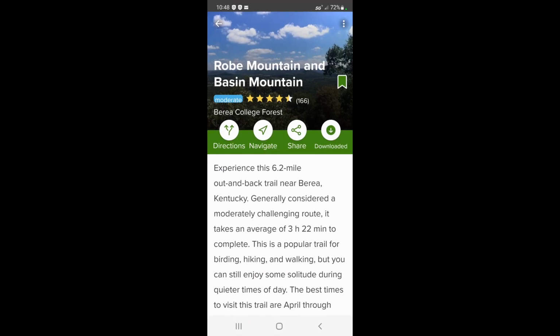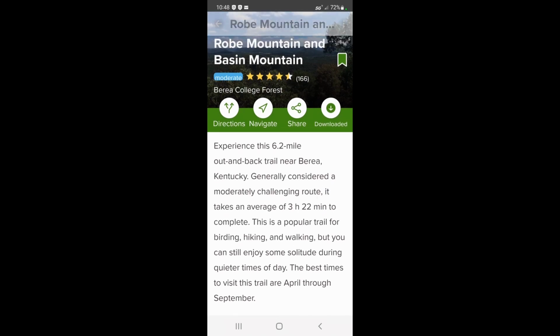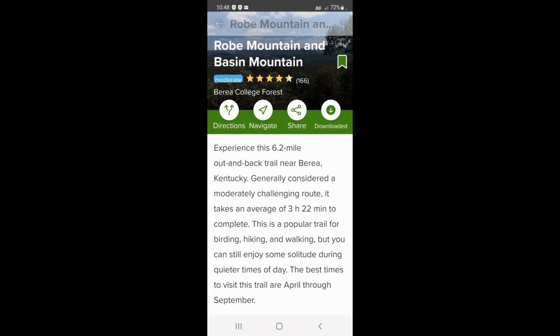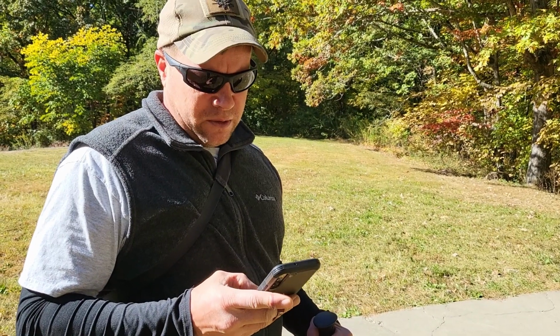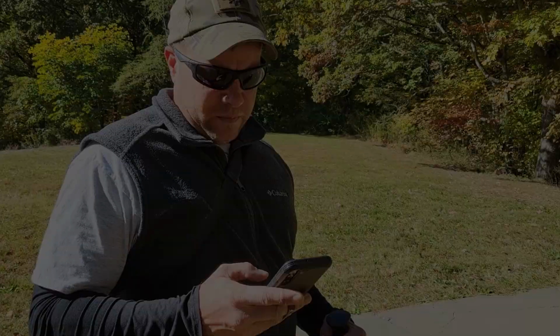So we'll go ahead and click on this Robe Mountain. All right, 6.2 miles out and back. We're going to go ahead and hit navigate, and we're going to start this trail. So let's see how it goes.